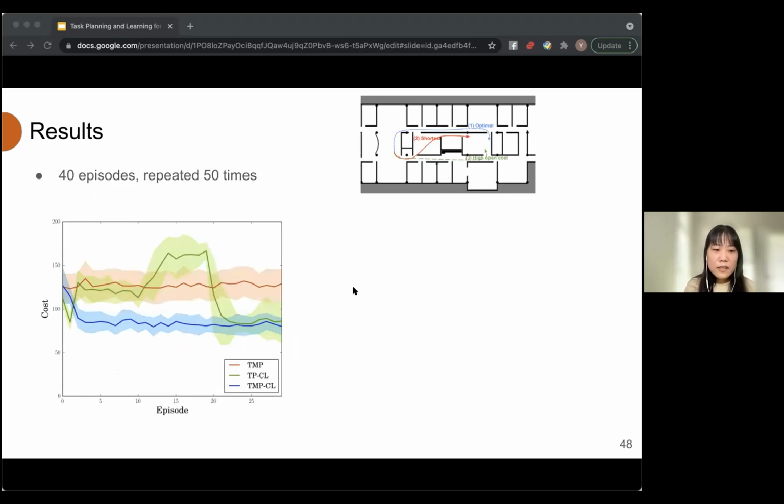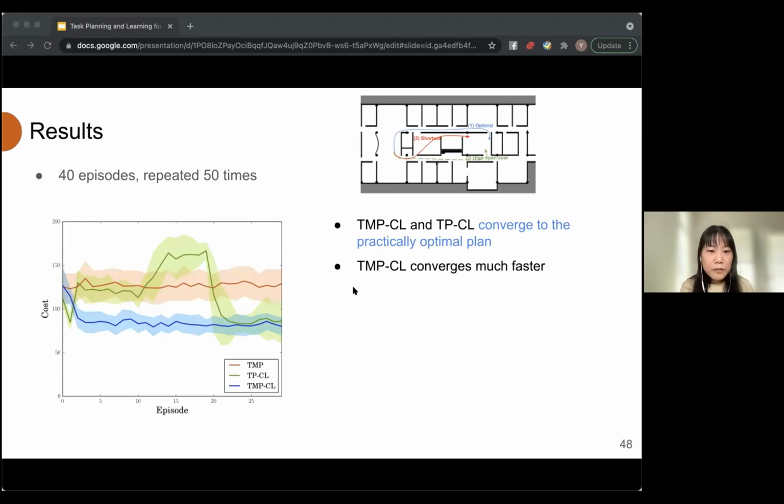As you can see, TMP-CL, the blue curve, and TP-CL, the green curve, both converge to the practically optimal plan. But TMP-CL was able to converge much faster with the help of the motion planner. TP-CL without the motion planner has higher variance, and a simple TMP planner does not learn from executing in the environment.